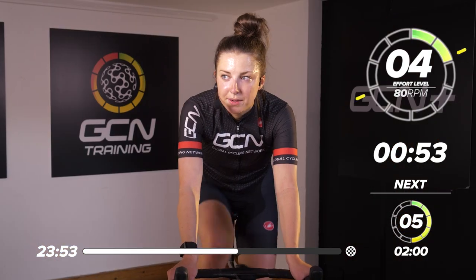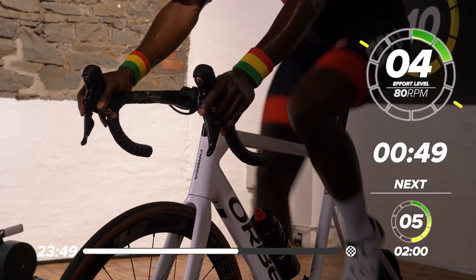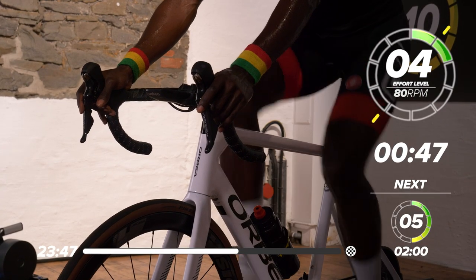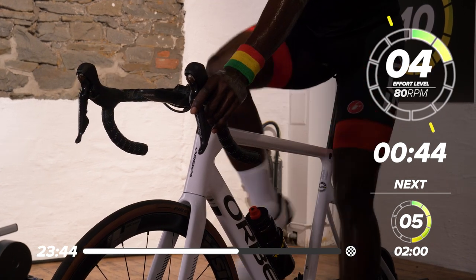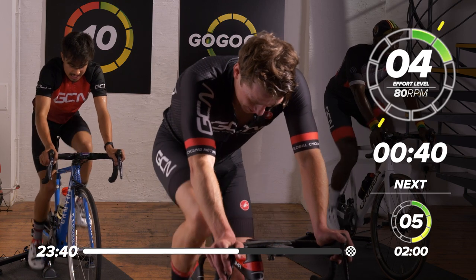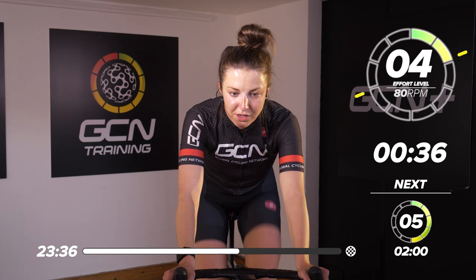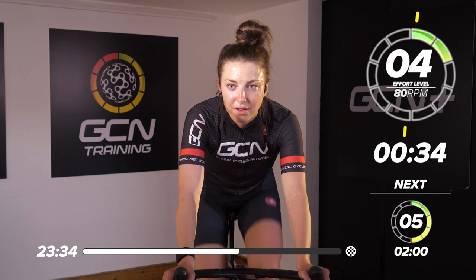Let's get straight back into it. 4 out of 10. Great work, everyone. Your legs might be a bit sore in this first minute after that rest. I always find it quite hard, this first minute, just getting back into the rhythm. But you should start feeling better after around 30 seconds.